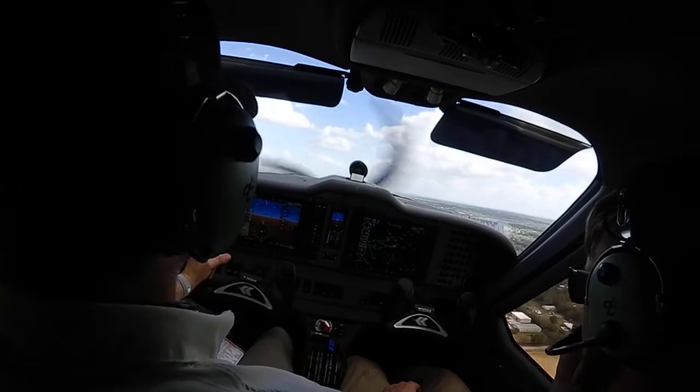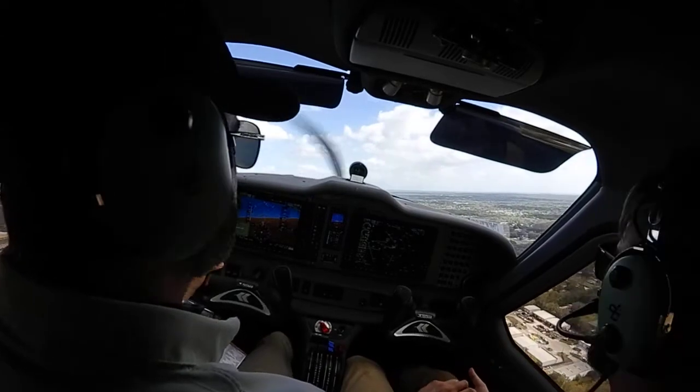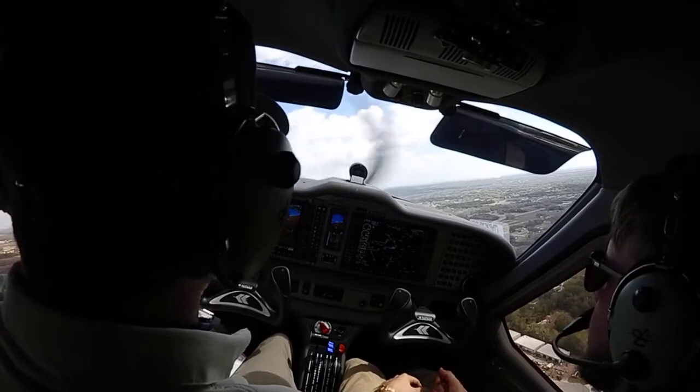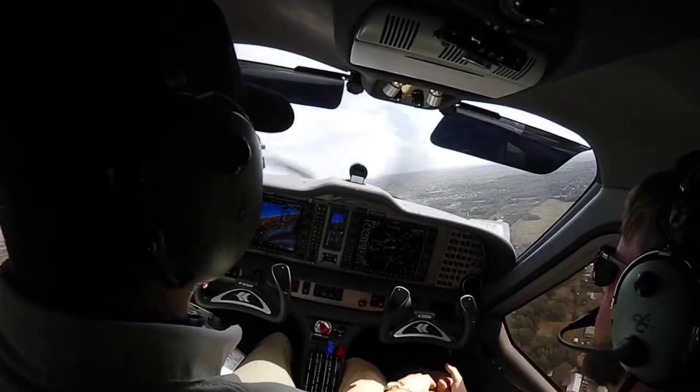Alright, we got no one in front of us. I just want to check traffic first. Yep. Tower, 6 Echo Romeo, just a heads up, since we're flying northbound, we're going to intercept the VOR at 3,000 outbound to Winter Haven. Roger.